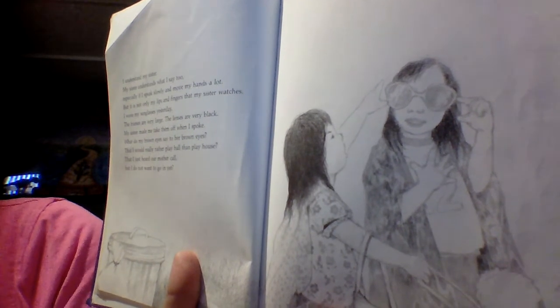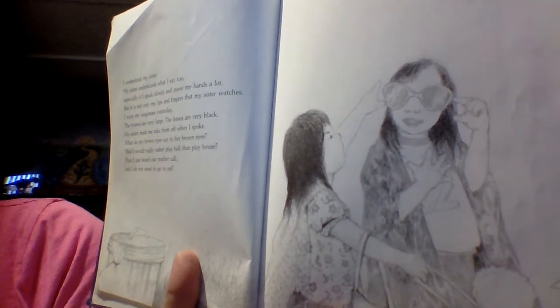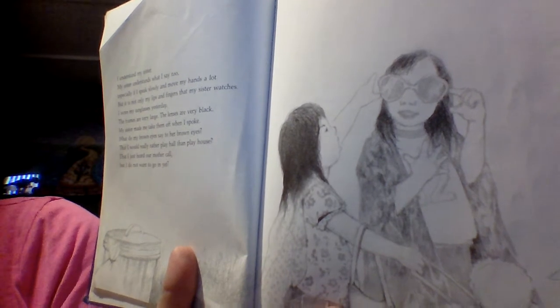What do my brown eyes say to her brown eyes? That I'd rather play ball than play house? That I just heard our mother call, but I do not want to go in yet?